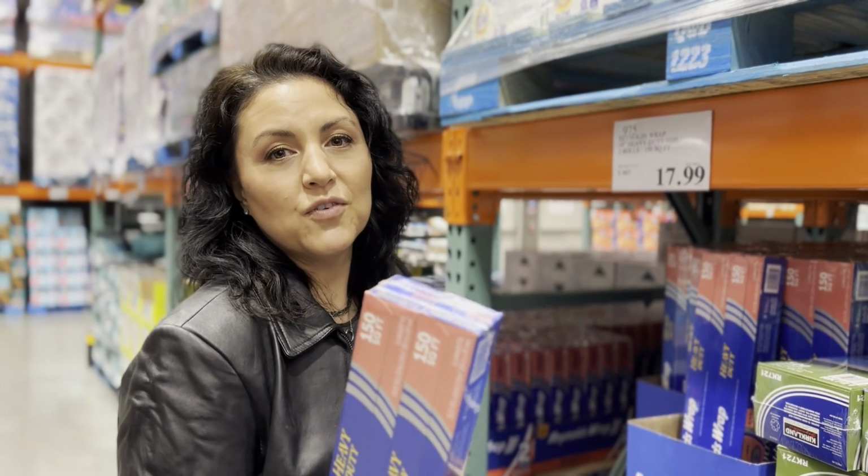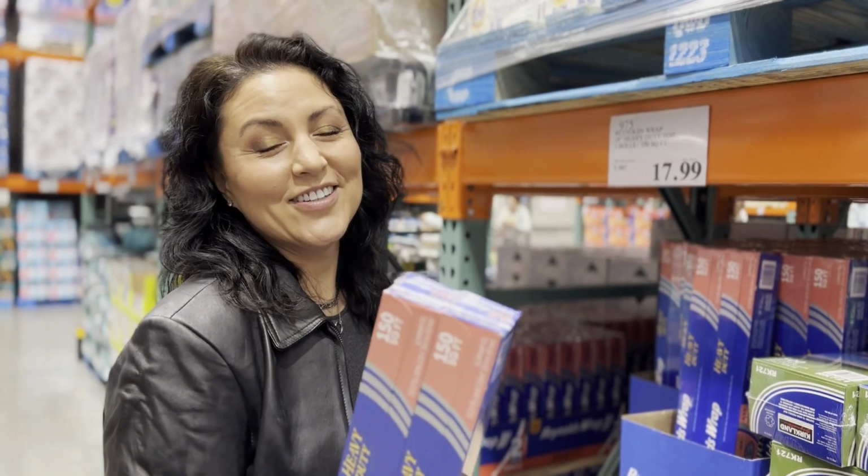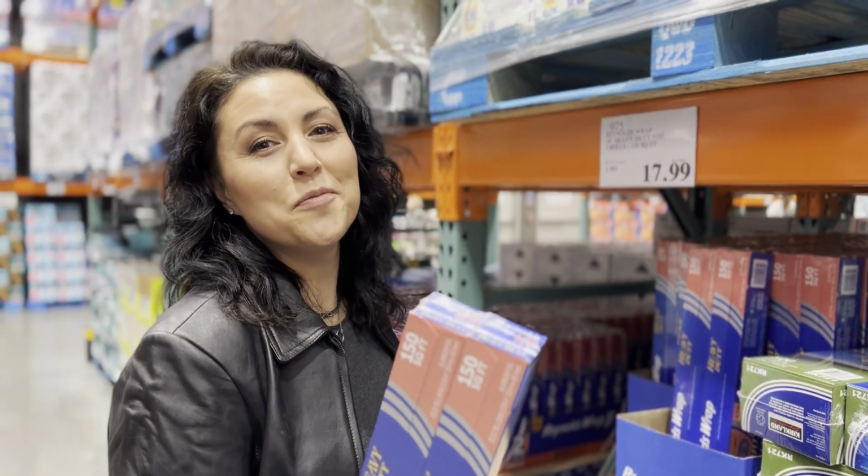Up some aluminum foil. This is specifically for the brisket so that I can seal in all of those juices as it slow bakes in the oven.